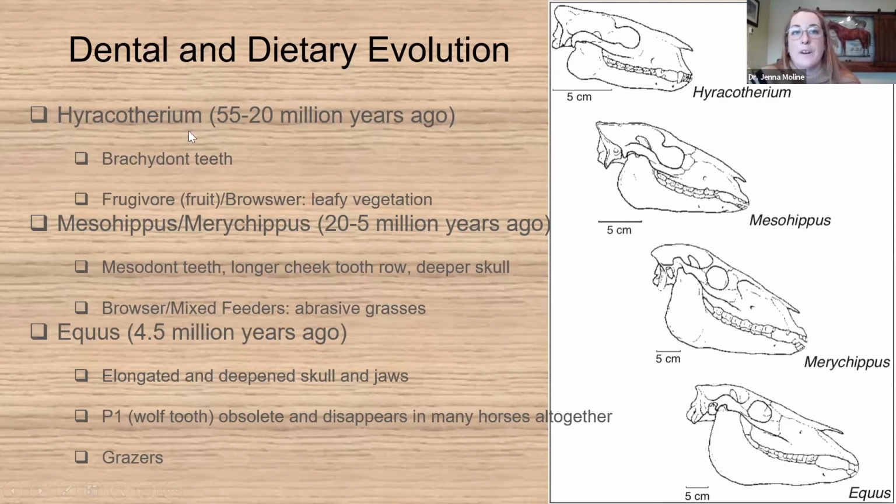This was the Hyracotherium, the skull on the very top here, and you can see how different it looks compared to the modern horse skull. The jawline itself is very short. Those prehistoric horses were considered brachiodonts in their tooth structure, which means their teeth didn't have much crown. It would be very similar to our teeth, with a very short crown. They didn't have a cementum covering, so the teeth weren't particularly good for chewing.